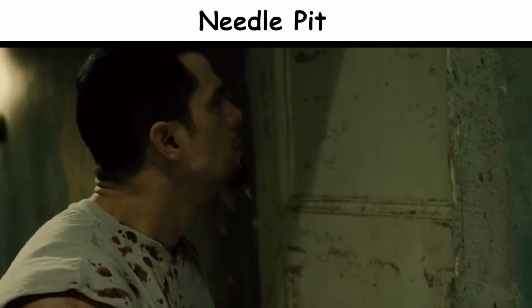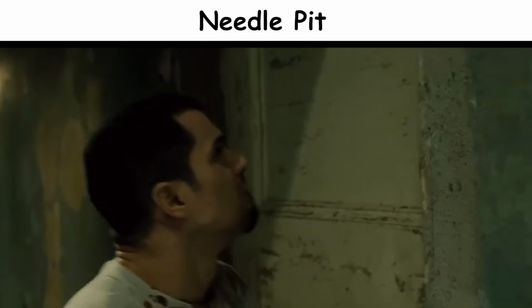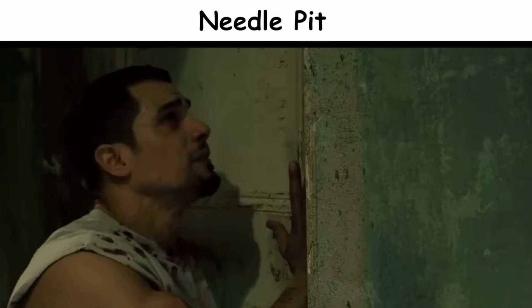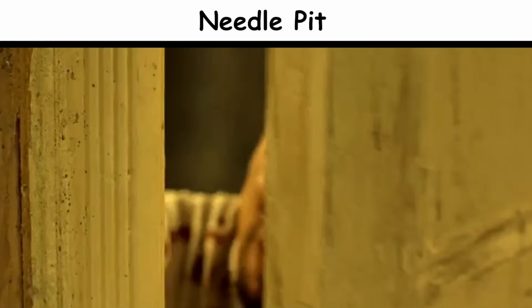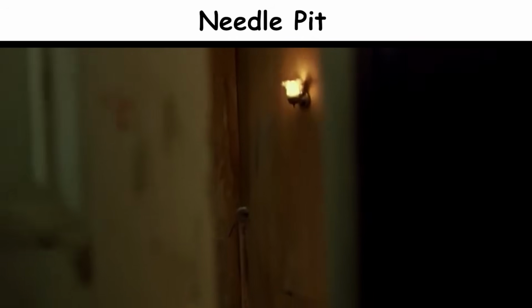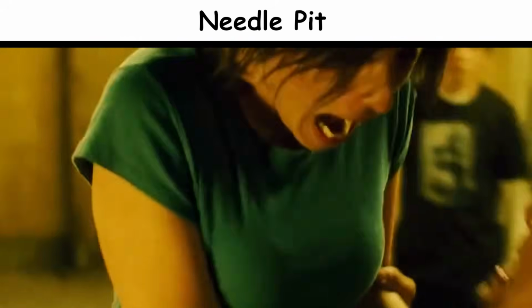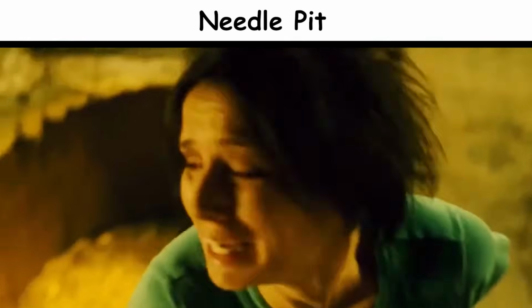Needle Pit. A group of people is locked in a house filled with deadly traps. At one point, they are told that the key to the next room is inside a pit full of used syringes. When Amanda, one of the characters, refuses to go in, another person violently throws her into the pit. Amanda is then forced to dig through thousands of dirty, sharp needles to find the key.